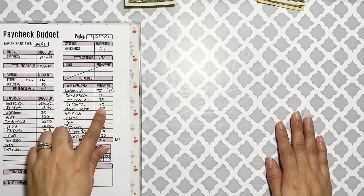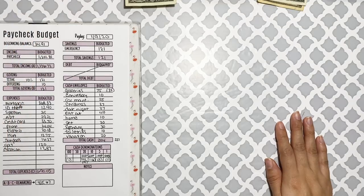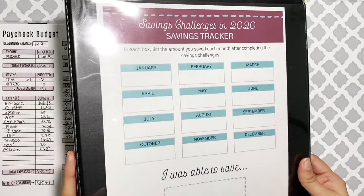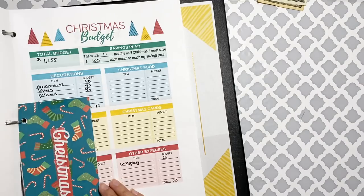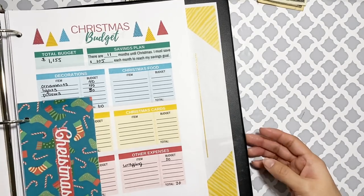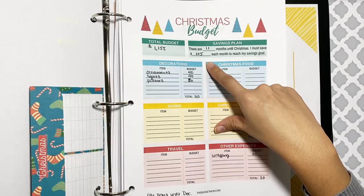The next envelope is Christmas, which is getting $27. Now my Christmas envelope is neither in these laminated ones or my wallet. Because I am a part of the savings challenge for the Budget Mom, I have my envelope in this binder. And I had broken down what my Christmas budget will be. So it's broken down by the month.